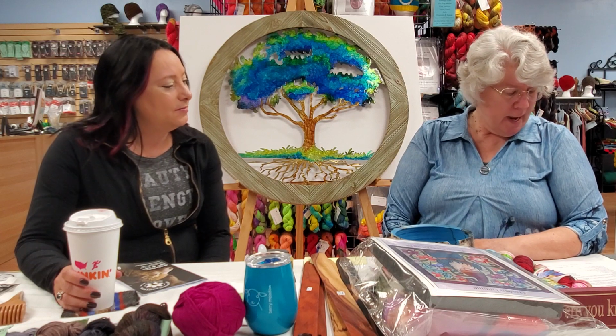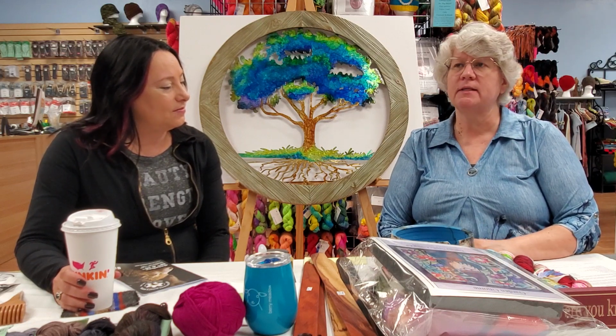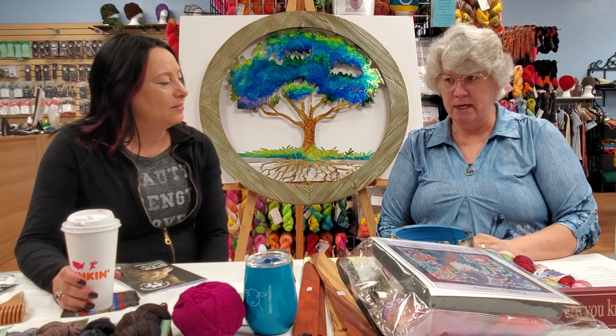So there you go. And then on the 26th to finish out November, which is the Saturday after Thanksgiving, from 11 to 4, our ever popular needle felted tree.